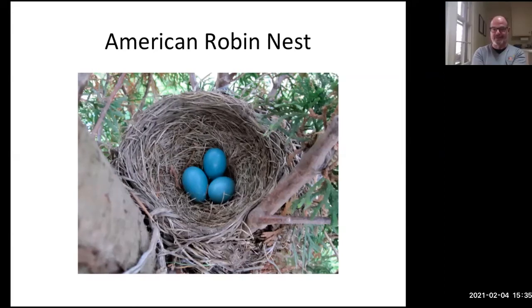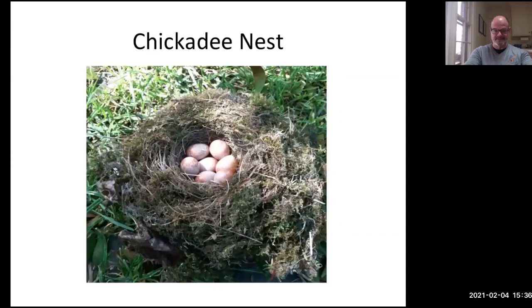So, different birds have different personalities, and different bird nests have different personalities. The American robin's nest, so they're going to be in trees and bushes. You can see a very, very tidy nest made of predominantly pine needles. Those vibrant blue eggs. Chickadee nests. You can tell chickadee nests because they use a lot of moss. So if you see a mossy nest, then it's almost certainly a chickadee nest.